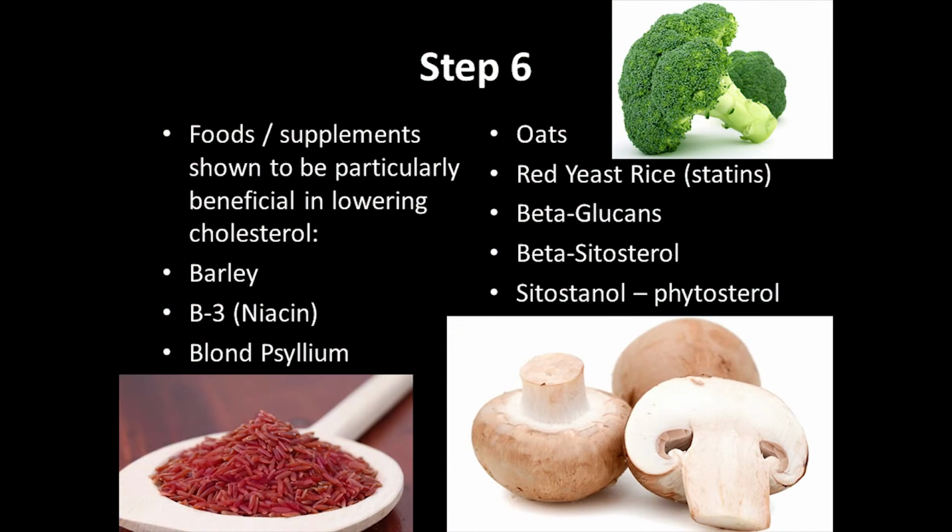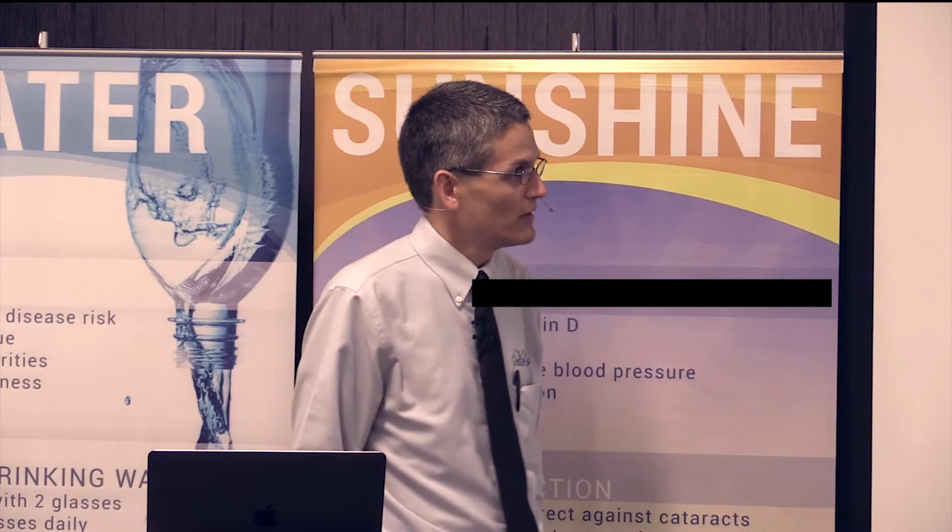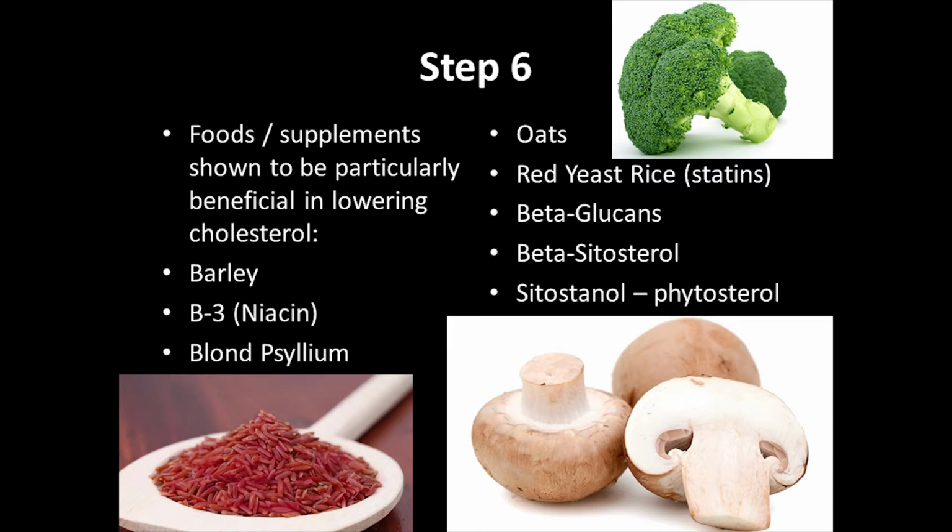Beta-sitosterol as well, that you have in high sources in avocado and in nuts and in beans. Right, so avocados, nuts, and beans are a fairly good source of beta-sitosterol. That helps to decrease cholesterol levels as well. And then there's sitostanol, which is prominent in soy and in nuts. Right, so soybeans, soy products, and nuts are a fairly good source of sitostanol. It's a phytosterol, and I'm not going to say much about that because that comes to our next slide.